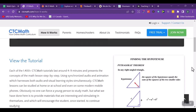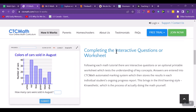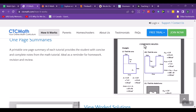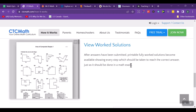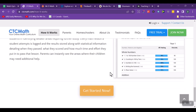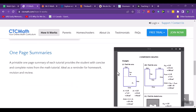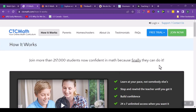And basically, there are video lessons, and then they have, like here it says, interactive questions and worksheets, summaries of what you're learning. You can see the answers to your work. And then there is marking and reports, so online grading. And so that's CTC Math. I've heard a lot about it. There are some families that use it for all their kids and it works well.